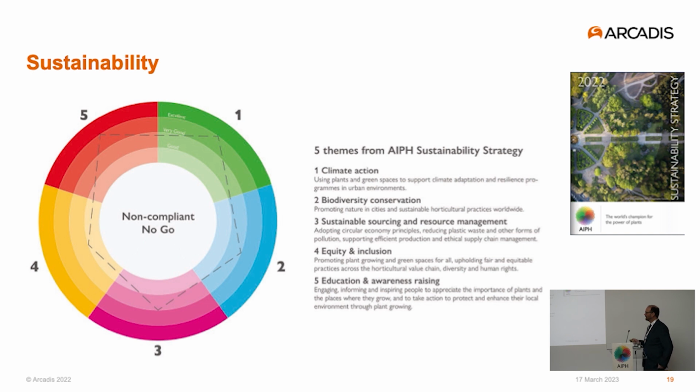But this map is, for example, showing on which level you want to contribute to one of the 5 themes. So not everything has to be excellent. Of course, it's nice if you can do everything excellent, but in practice you see that some points can be excellent and others can be very good. But you should never go under the line, because we think it's a no-go to skip one of those 5 points.